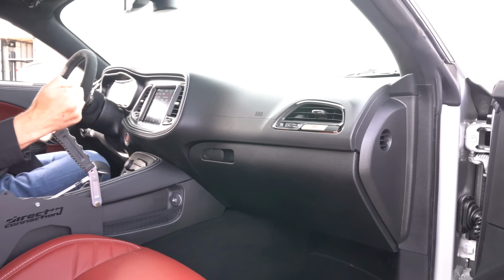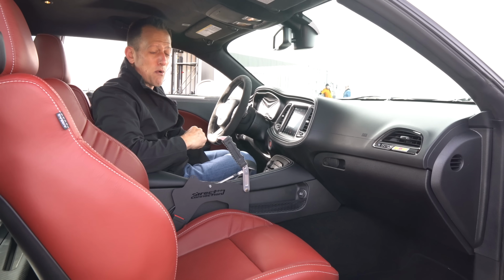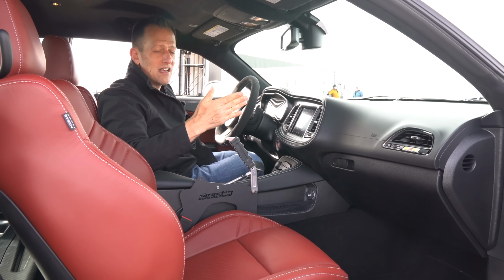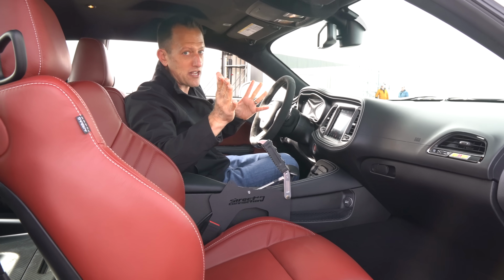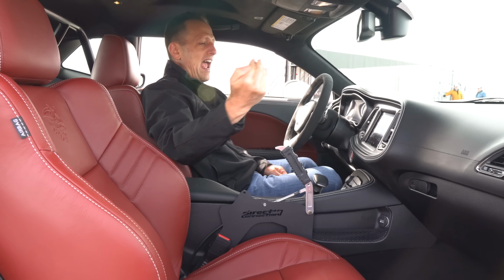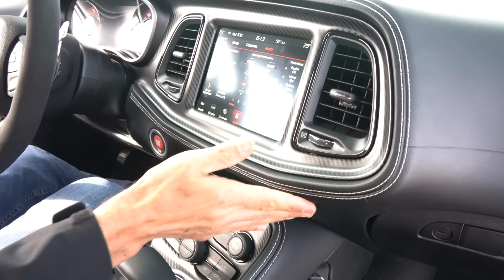And if you are a Demon owner and you get the chance to get one of these Demon 170s, you could actually apply to get the same VIN so that they match. That's pretty cool. That's a nice touch. Now, as you come inside, of course, you're getting the premium level of the interior materials.